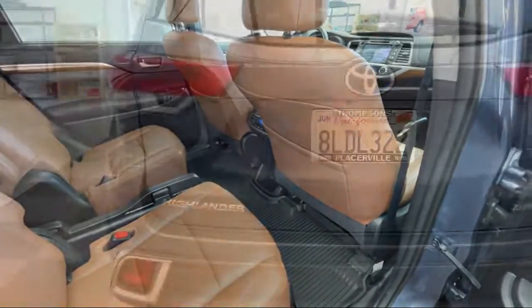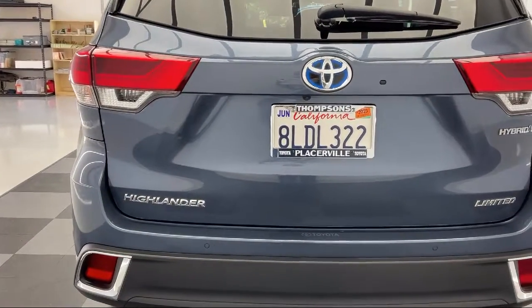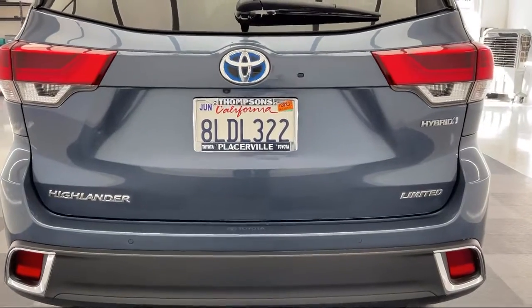odometer. The Thompsons family has been proudly serving our friends and neighbors in the Sierra foothills for over 30 years.